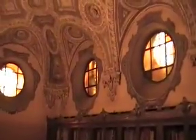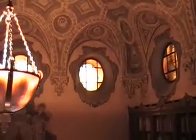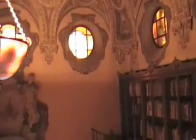This used to hang in the senator's dining room in New York. And is there the same one in the other one? Yes. Okay, so they're matching. And why don't the outside and the inside line up?